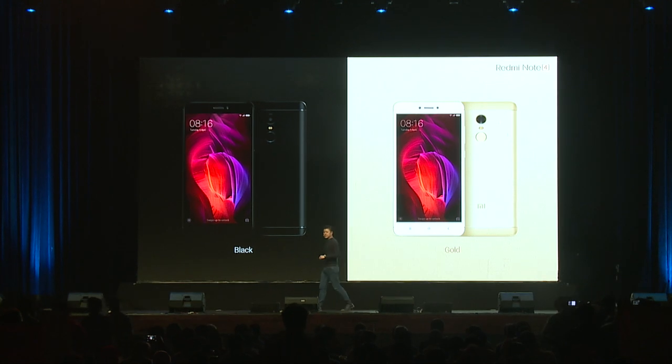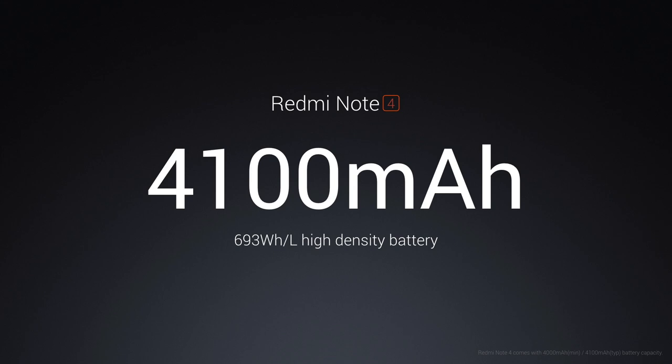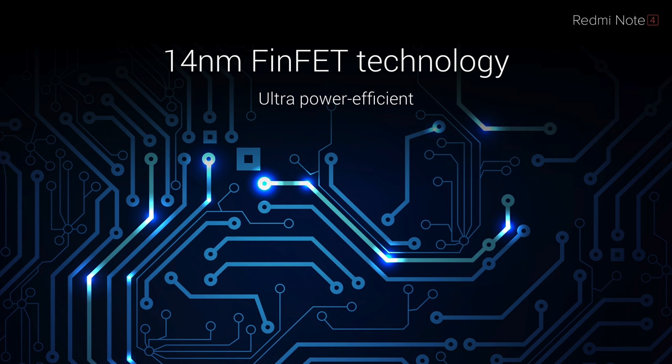All right, thank you guys, thank you. Redmi Note 4 comes in black and gold. Both colors are really, really beautiful. Let's talk about the battery life. Redmi Note 4 has a massive 4,100 milliamp hour battery. For even higher power efficiency, Redmi Note 4 runs on the Qualcomm Snapdragon 625 processor with 14 nanometer FinFET technology.